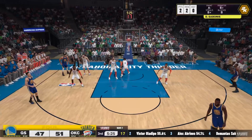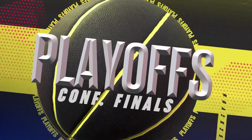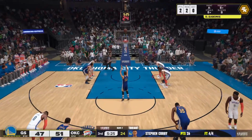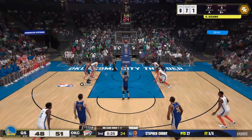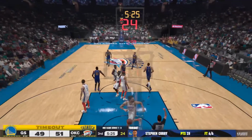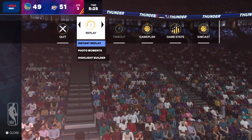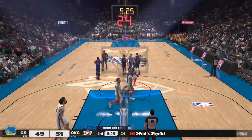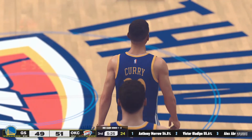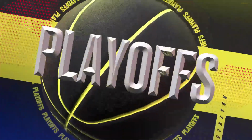Curry against Westbrook. Clever move by Curry, taking the foul, but still getting the shot out. The Warriors shooting their 7th and 8th attempts at the foul line tonight. The first free throw is good. And the Thunder making a switch here. Morrow's checked in, and both free throws good for Curry. And Billy Donovan decides to call timeout. He's going to have a discussion here on the sideline.